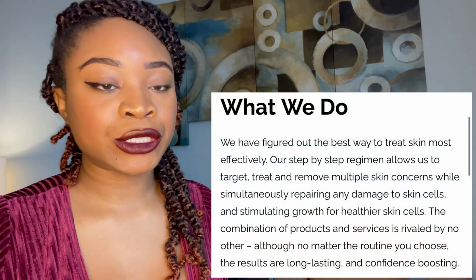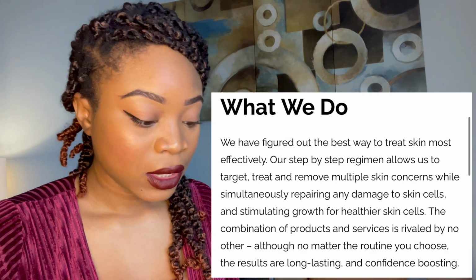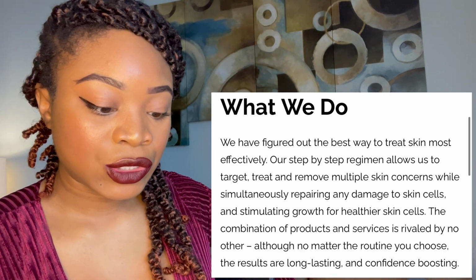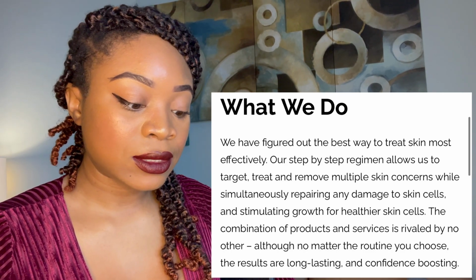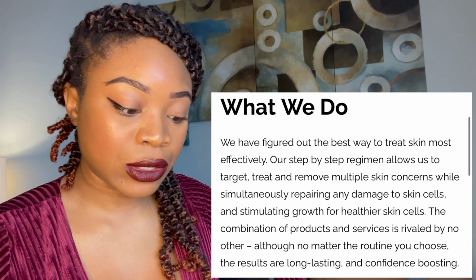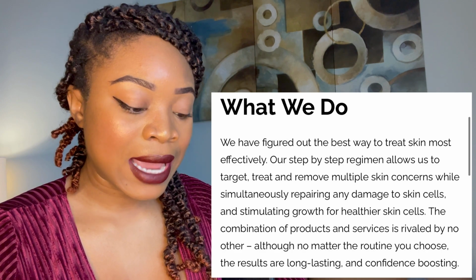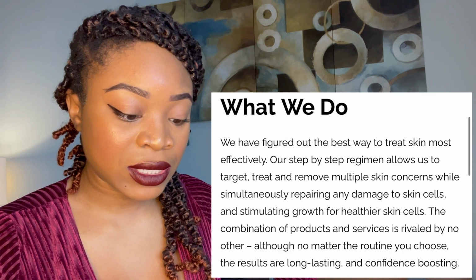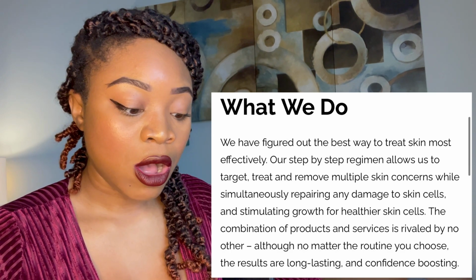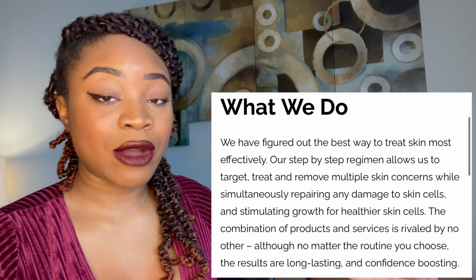Okay, so their mission, I'm gonna read the mission real quick. It says what we do. It doesn't say mission, but I feel like it's kind of the mission. Anyway. We have figured out the best way to treat skin most effectively. Our step-by-step regimen allows us to target, treat, and remove multiple skin concerns while simultaneously repairing any damage to skin cells and stimulating growth for healthier skin cells. The combination of products and services is rivaled by no other, and no matter the routine you choose, the results are long-lasting and confidence boosting.